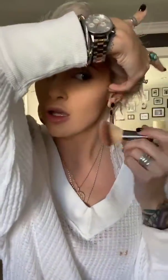I use the Refreshing Rose Water as my toner. I spray that on my face anytime I wash my face, before bed, before I do my makeup, when I get out of the shower. I spray it so much. I go through like a bottle a month, I feel like. And then I also use the Time Correcting Night Cream, which is a toning cream.